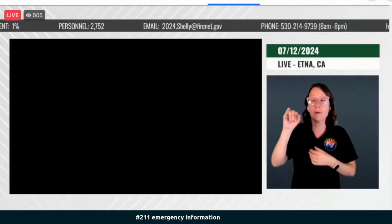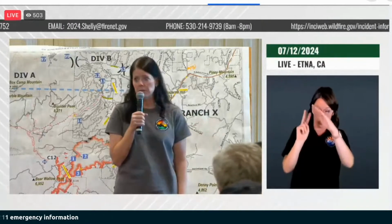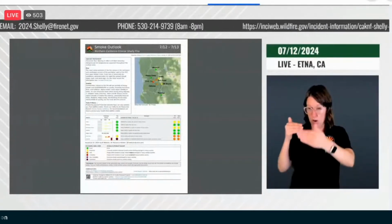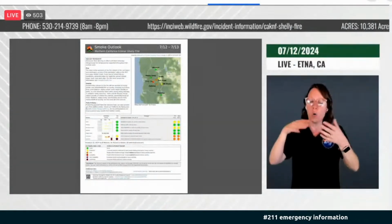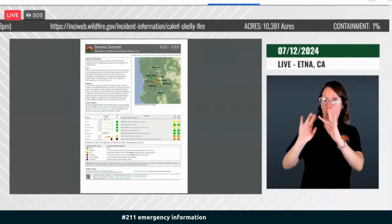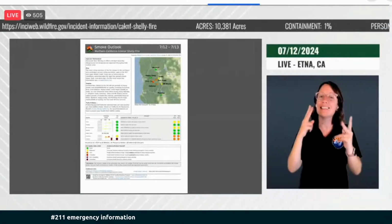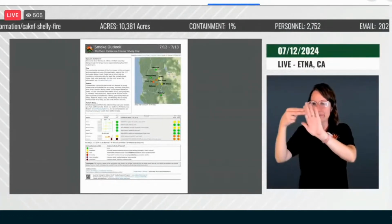This is basically a projection of what we think the 24-hour air quality index is going to be. But as we know, smoke levels change throughout the day. So if you go to the online version of the Smoke Outlook, you can get more of a time stamp for the air quality index: morning, afternoon, evening, overnight.